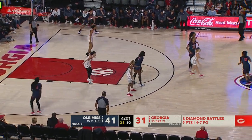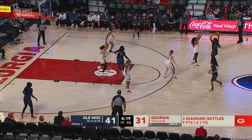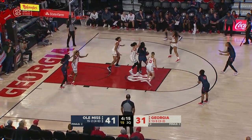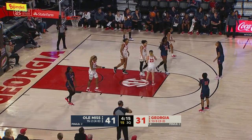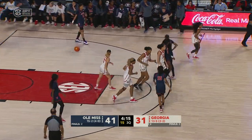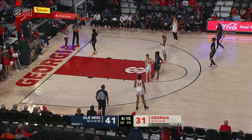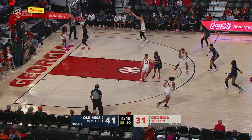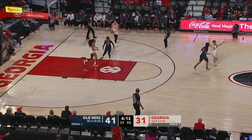Again, only had 3 shots in the first half. 4 already this quarter. They need that from her. Her and Smith need to be aggressive. Again, I would have a goal every game that each of them get 15 shots put up. Ole Miss is 15-0 when they hold opponents under 60 points, and they're on pace to do that to Georgia tonight. They are definitely on pace for that.